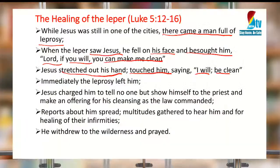Jesus stretched out his hand and touched him. Remember, we said lepers were not supposed to mingle with people. But here is Jesus touching him, and Jesus saying, "I will; be clean." Immediately the leprosy left him.